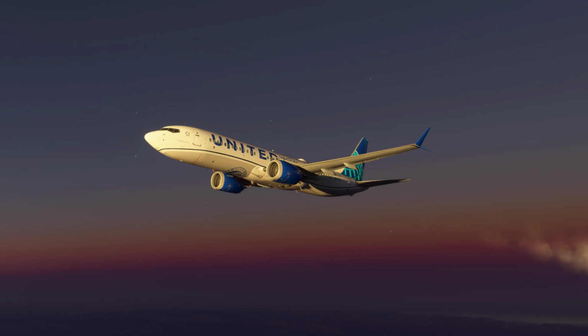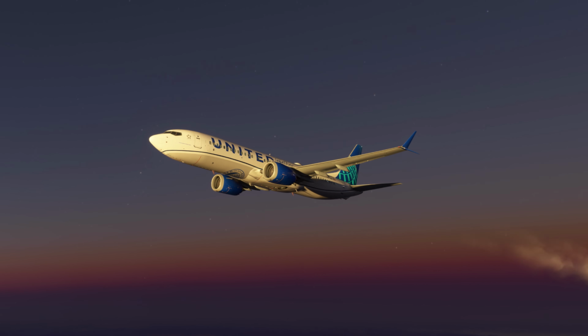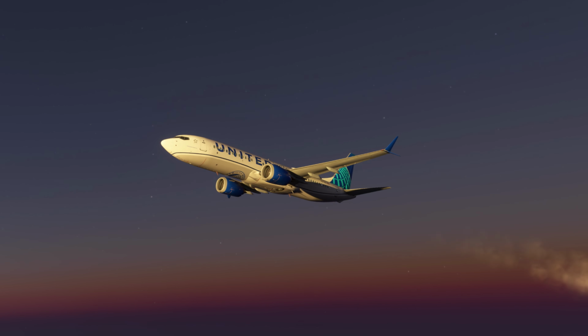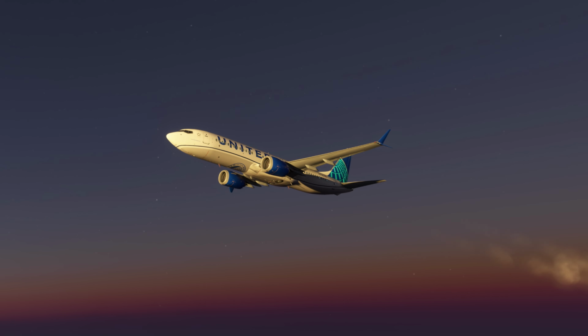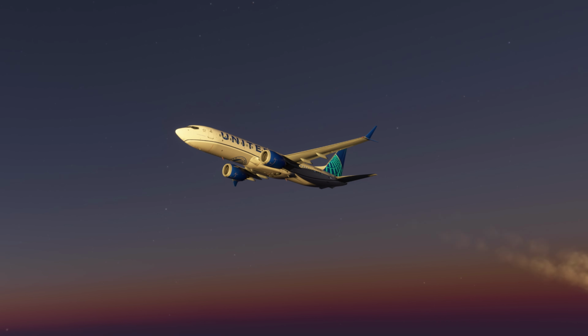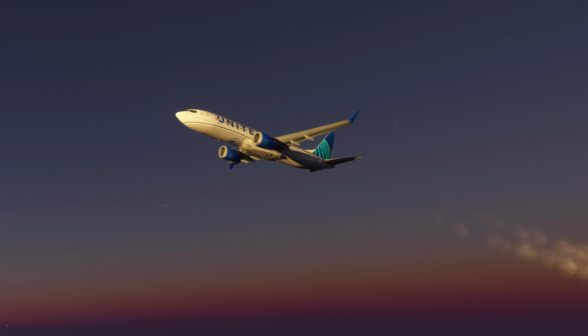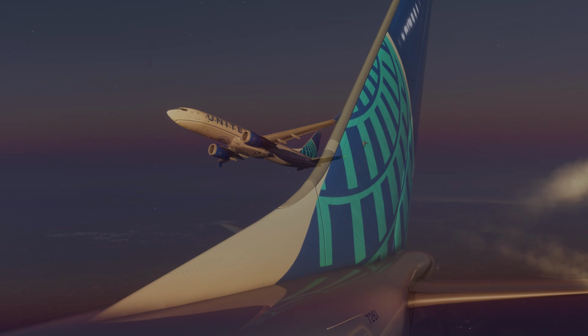So with that being said, again, is it worth it? Yeah, I think it's worth it. Paid for this airplane myself with my own money, and I do not regret purchasing it whatsoever. I was a little hesitant, not gonna lie. I was hesitant at first, but at the same time, I was excited to get a brand new airplane to the simulator before we transition to Flight Sim 2024.